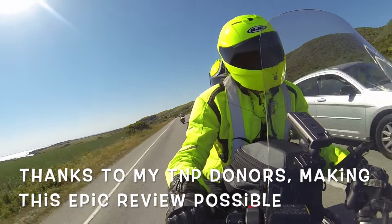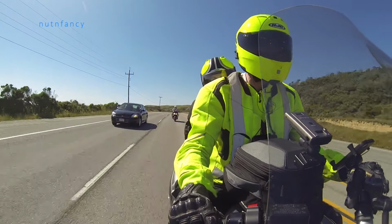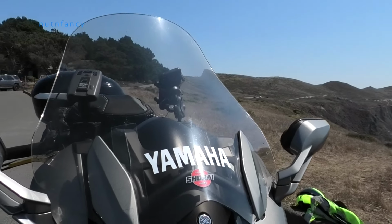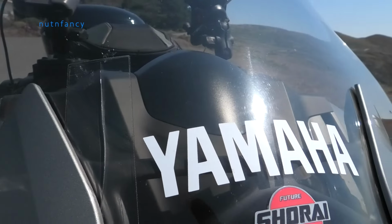I think the windscreen for me as it comes out of box, out of the crate, is way too short. I would hate to go back to that. I really would. So I'm trying to make this one last as long as possible. It does have a crack in it from the motorcycle being blown over in a 55-mile-an-hour windstorm in California.